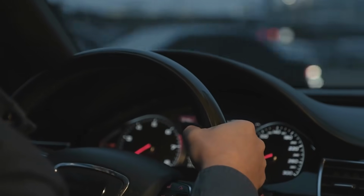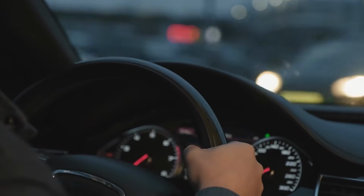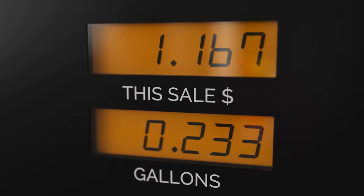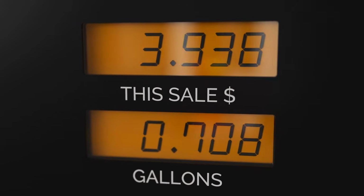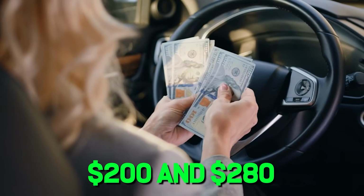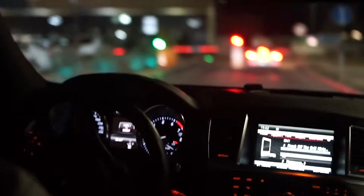The speed limit on most American interstates is between 65 and 70 miles per hour. Driving at 65 instead of 75 on a 15,000-mile annual driving habit at current fuel prices saves most drivers between $200 and $280 per year. Nobody puts that number on a billboard because nobody profits from you slowing down.